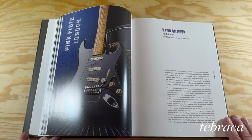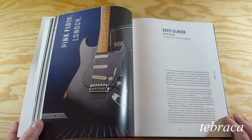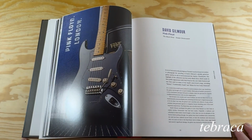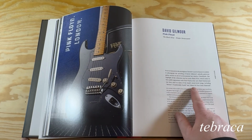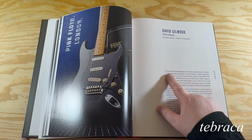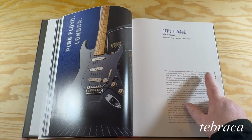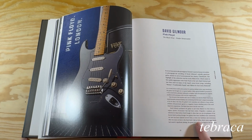Incidentally, sorry about the glare on the pages. The paper is very glossy, although it does appear to be quite good quality. Gilmour's Strat is a bit of a trigger's broom, and apparently nearly all of the parts have been replaced at some point or other. And, as it says right at the beginning here, in 2019 it was sent to the prestigious Christie's auction house in London, and David Gilmour auctioned off quite a lot of his guitar collection for charity. And this guitar sold for $3.9 million US, which at the time was the most expensive guitar ever auctioned.